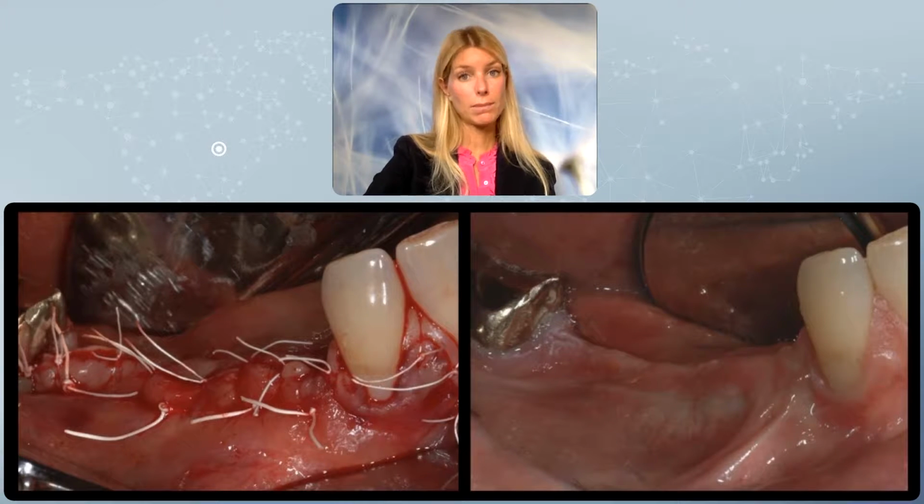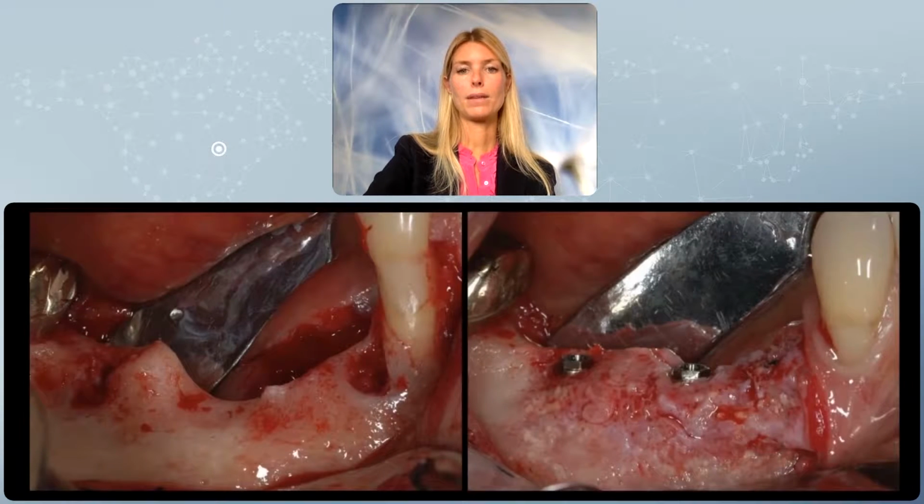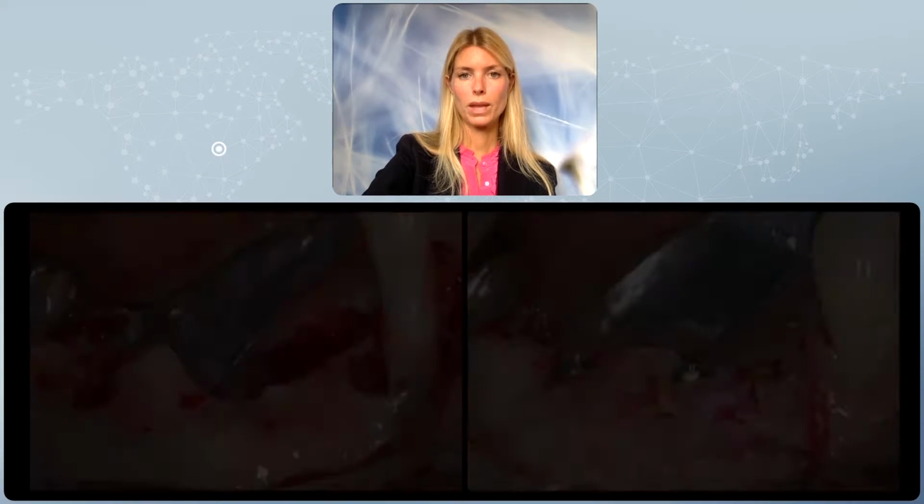And after 9 months of healing, we can see a beautiful result where there is a complete resolution of the bone defect. You can see the head of the tenting screw, and the implants are nicely positioned in abundant bone where there was nothing before.